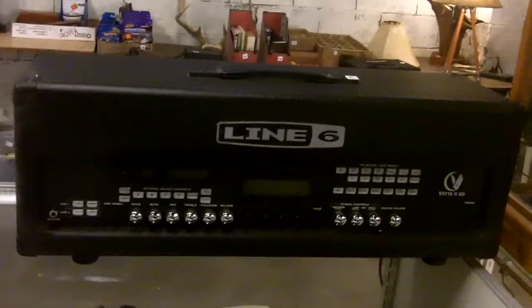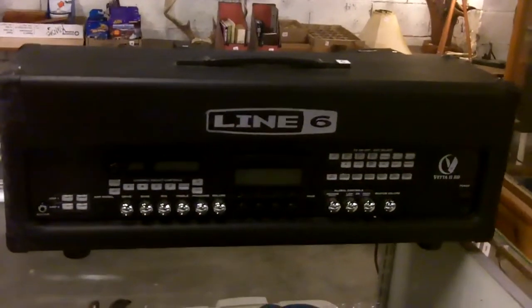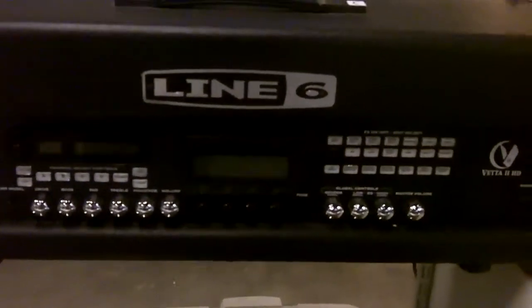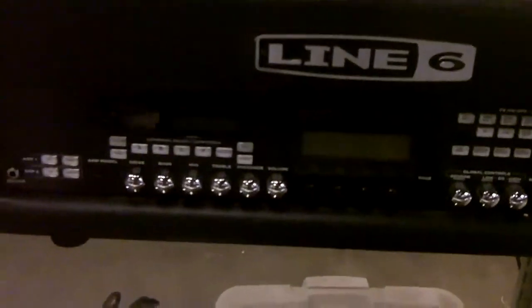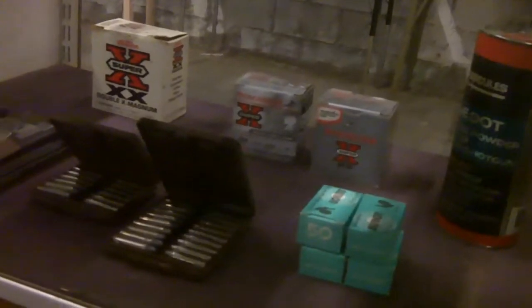So we got gun parts. There's a Line 6 412 head, or 812. Plugged it in, it works. You know, with Line 6 you can pretty well get all the cool guitar sounds. Of course, we didn't hook it up to an amp and do all that.